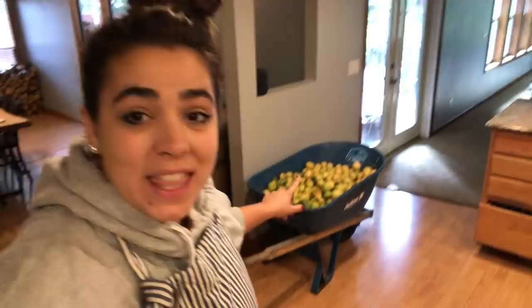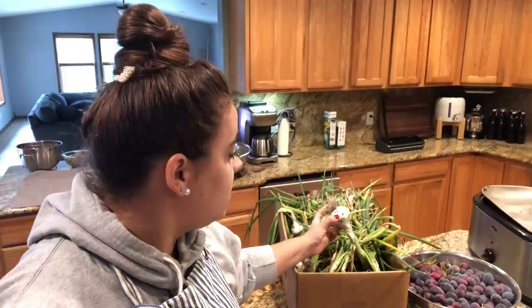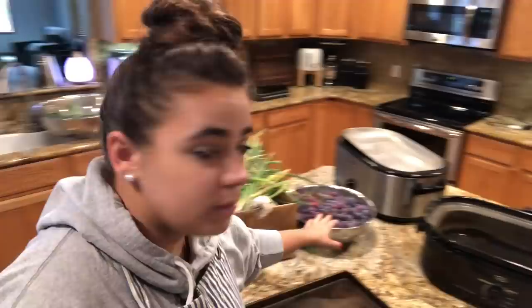Today we are going to be doing a ton of preservation. I've got counters and tables filled with produce. This is an entire wheelbarrow filled with Asian pears we're going to turn into sauce today. I have an entire box of onions. These are onions that I grew from Dollar Tree seeds. They're supposed to be green onions, but a bunch of them actually bulbed up in size, so we're going to preserve these. We are going to process some plums.